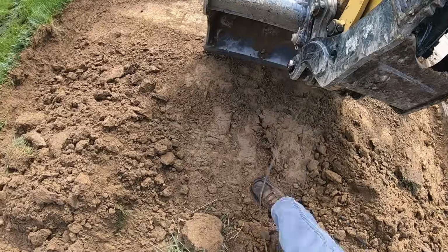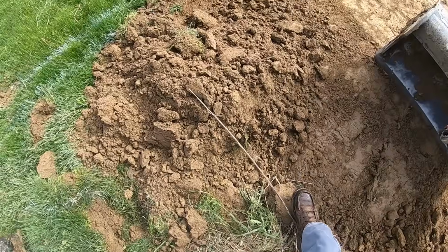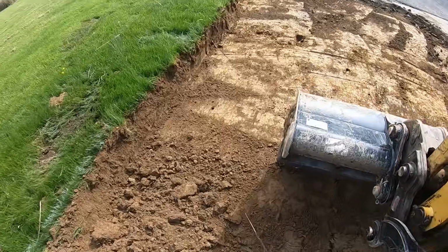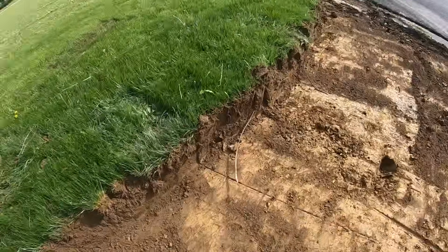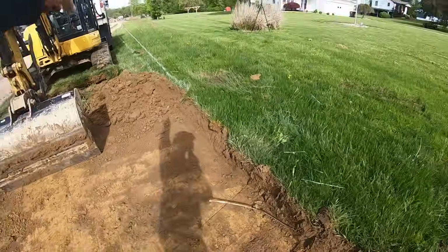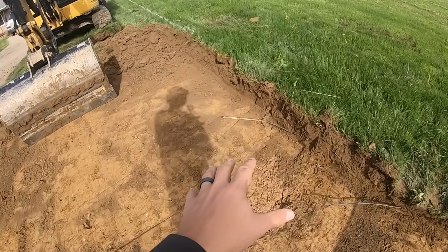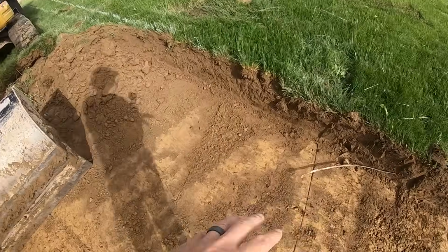Well, I found a couple of old abandoned coax cables. That's always exciting. No matter how much I know that there's not anything live over here because we got the live stuff marked out and it's way over there, it always makes me nervous the second I see one of these things pop up out of the ground. But we're all good, not a problem.